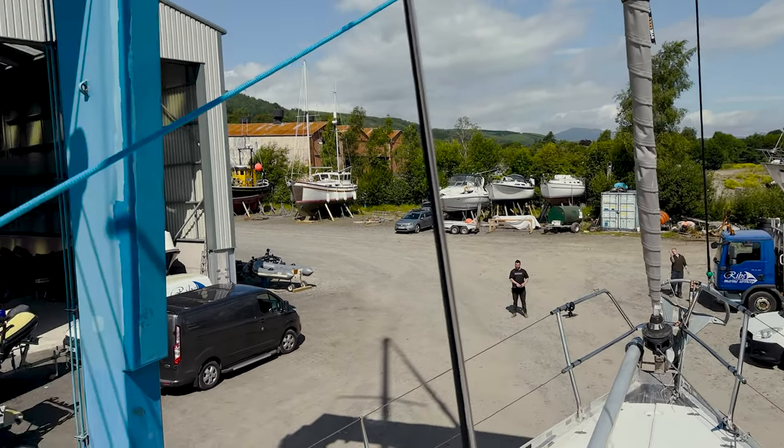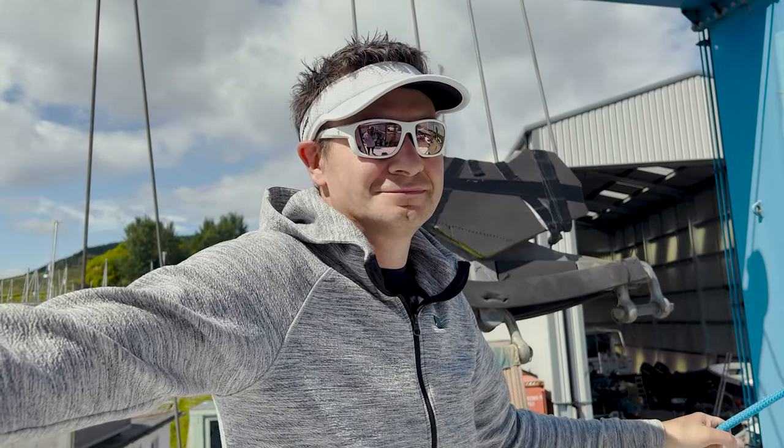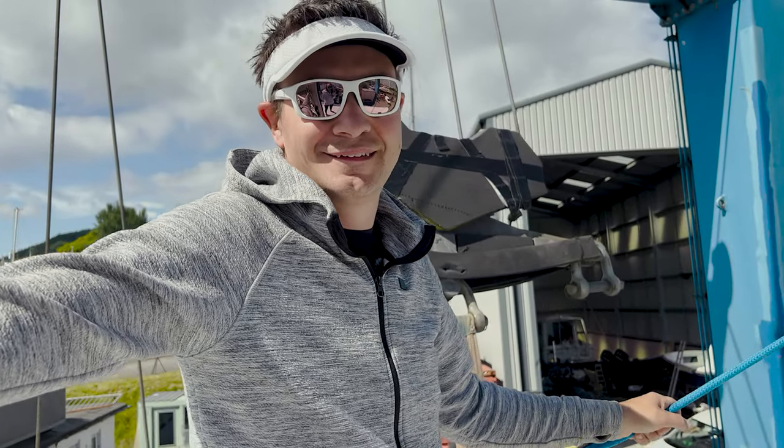So it turns out we're gonna send the slings overnight because the high tide today is at 10 p.m. And launching at 10 p.m. not the wisest idea should anything go wrong.